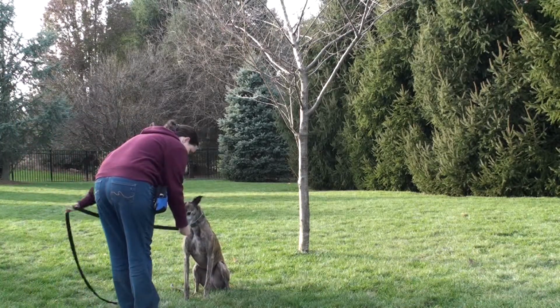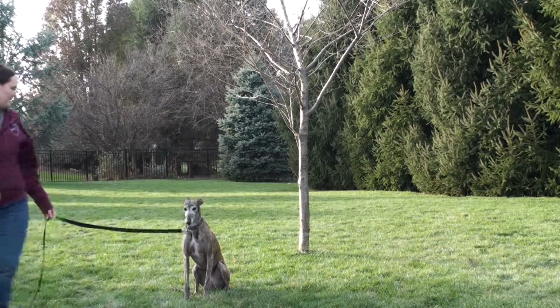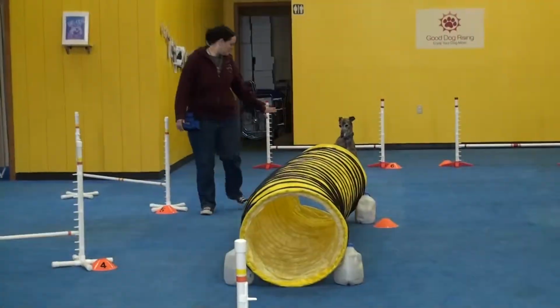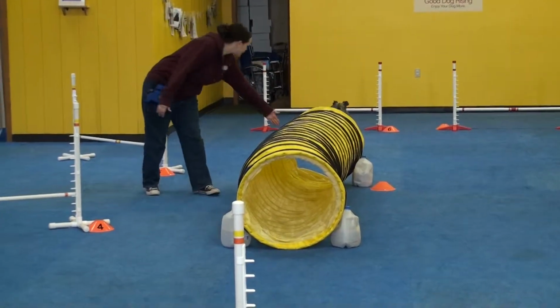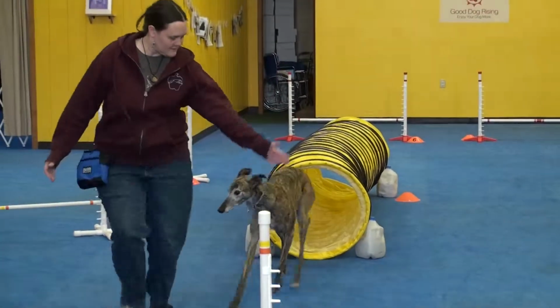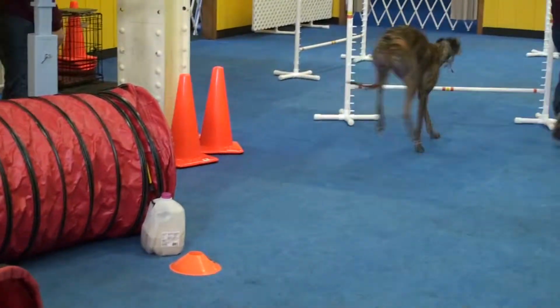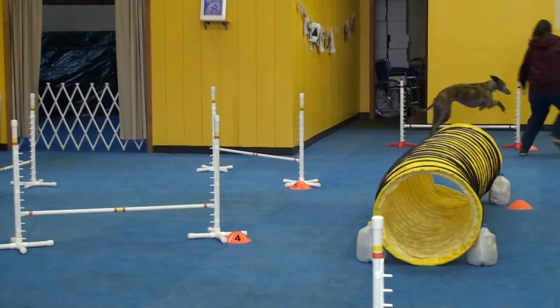Sit can also be used to teach your dog to politely greet a stranger or not jump up on the counter or table after food. A third consideration is canine sports. Do you want your dog to pass the canine good citizen test? To do agility or rally obedience? Your dog may need to learn how to sit for some of these.